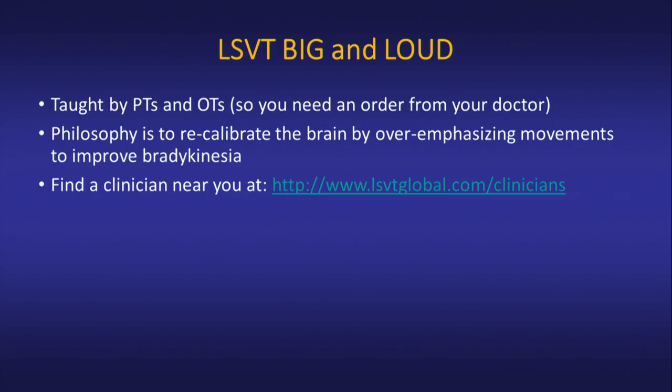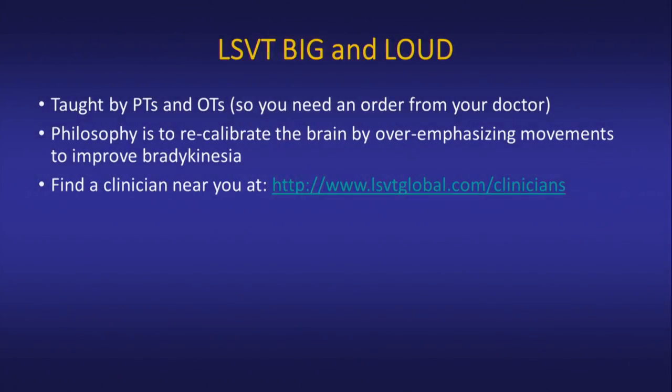Okay, our first one is LSVT BIG and LOUD. If you noticed in the introduction, we are both LSVT certified therapists, so we're going to be biased, disclaimer. LSVT stands for Lee Silverman Voice Treatment. It started off as a LOUD program to help improve speech, but they learned the same philosophy applied to movement, so they created BIG. LSVT is taught by PTs and OTs. This is unique about this program compared to some of the other programs we'll talk about here. You can't just walk in and participate, because you must be a licensed physical or occupational therapist to become an LSVT certified instructor. As a result, you need an order from your doctor to participate.